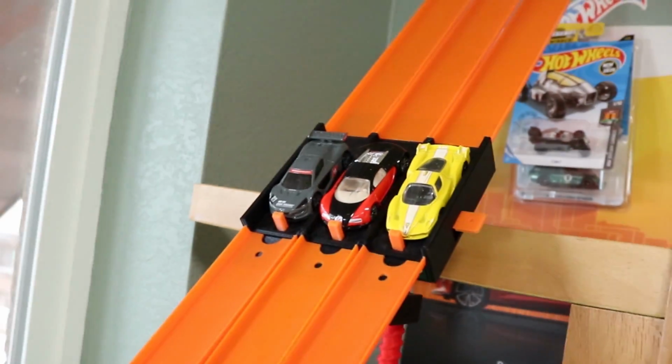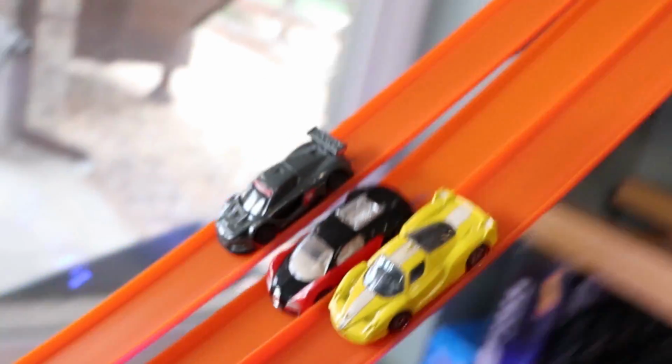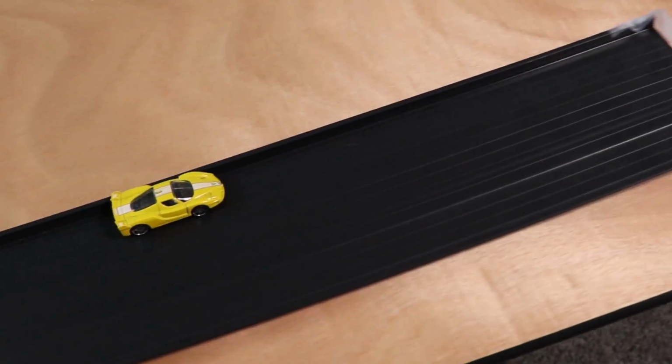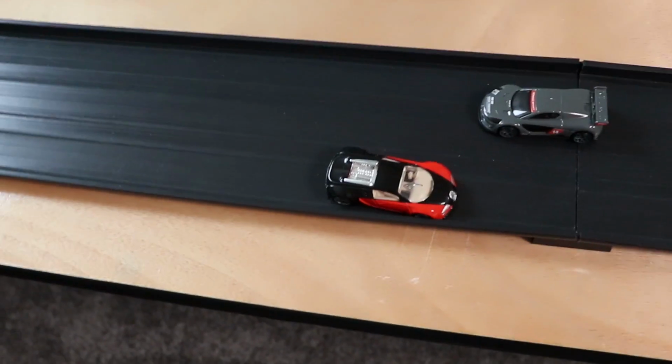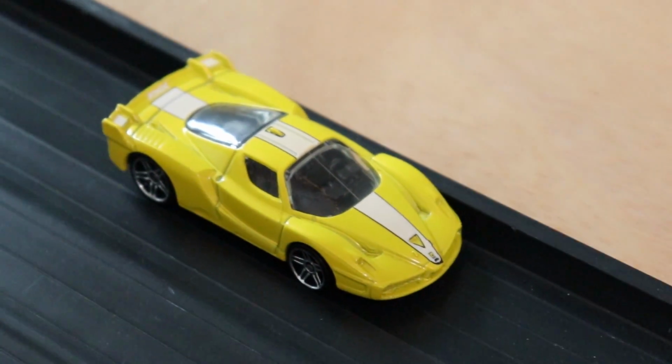The Renault won his race on the outside last time. Can he get his first win and tie it all up? We're about to find out in 3, 2, 1. It does not look like it. The FXX is going to pass the Veyron at the last second. The Veyron blows it, and the FXX is moving on to the finals.